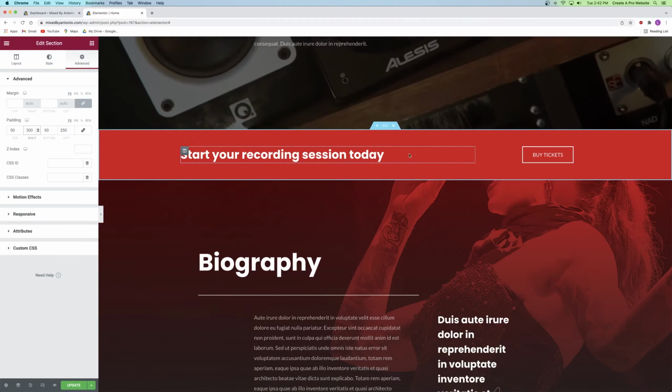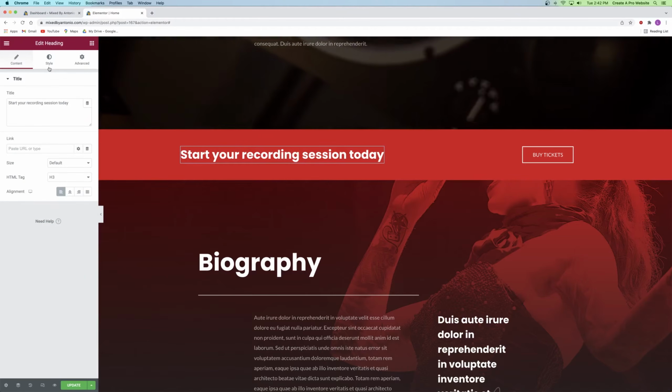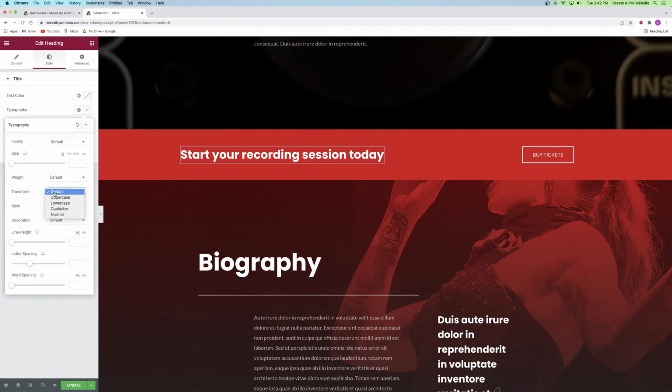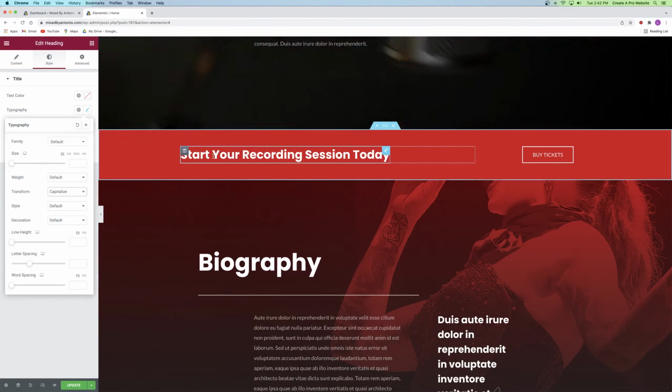The last thing I'm going to do is edit this title because I want to capitalize each word. So I'm going to go over to the Style tab again and go to Typography. And from here, we can change the transform settings. And instead of doing uppercase, I'm going to choose capitalize. And you'll see that it capitalizes each word.